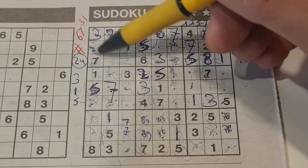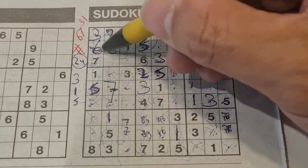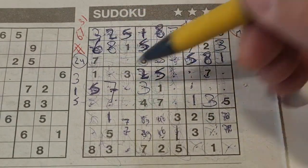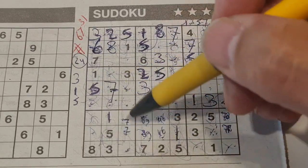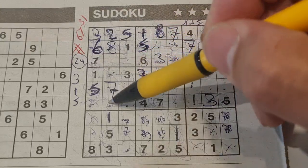We have 8 in the first column. No 8 there. 8 should be here and a 6 goes there. Okay. So we need a 6 here. We need a 6 there.